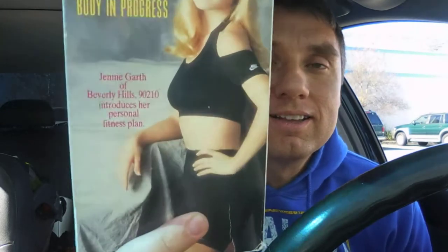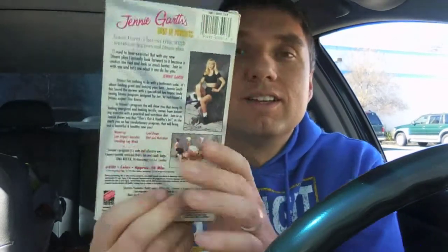I don't know how long I'm going to be doing this, but I really enjoy it. I'm sure it'll lead to other things, but I love books. I love looking them up. I just love finding all these weird titles, especially now VHS tapes. It's so strange, the things I found, like Jenny Garth's Body in Progress. I'm sure you remember her from 90210. She was the hottie. Looking at her outfit and that kind of stuff is just funny and interesting and fascinating. Let me show you.